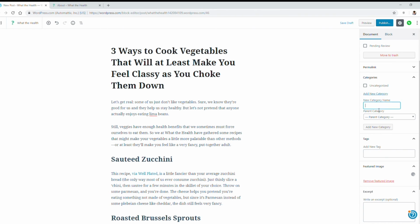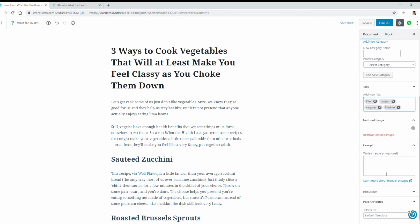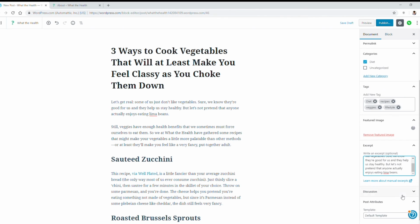We can put it into different categories. So if I want one that's diet, then people searching through your blog category, if they just want to see all the posts on diet, can do that. You can also do tags. Generally, you can add, I think, a few more tags than you would categories because that's just the way it works. So we'll do diet, recipes, veggies, lifestyle, all of that. And again, you can choose a manual excerpt of your blog if you want, so people know what it's about. So we're just going to choose the first paragraph.